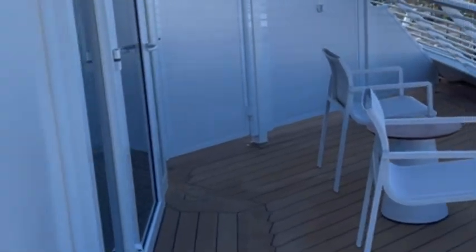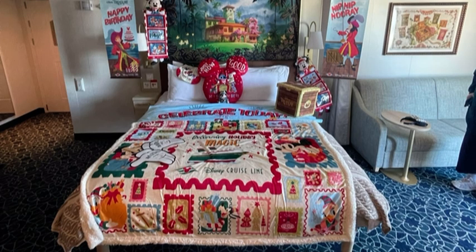That concludes my tour of the mobility accessible stateroom on the new Disney Treasure. Stay tuned for my future videos of the other accessible features of the Disney Treasure, as well as everything I did, wore, and things that I ate as a picky eater on the ship.